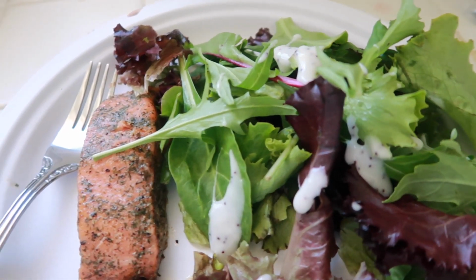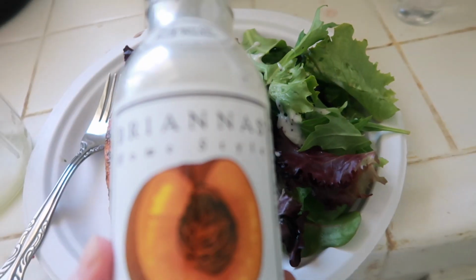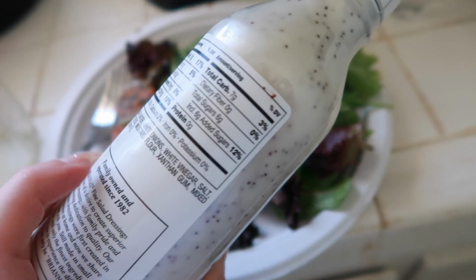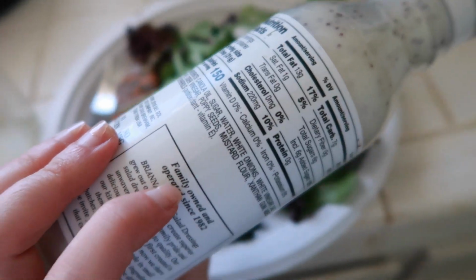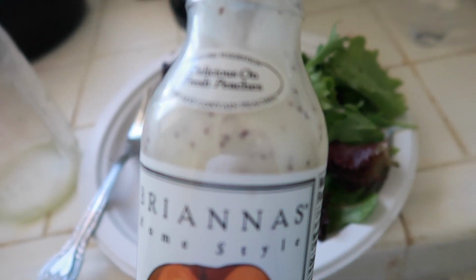For lunch today, I'm having dill salmon with some salad on the side with this dressing. This is the Brianna's Homestyle poppy seed dressing. I've heard really good things about this, so I wanted to try it. It's pretty clean ingredients in the back, and it's pretty dang good. It says it would be good on peaches.